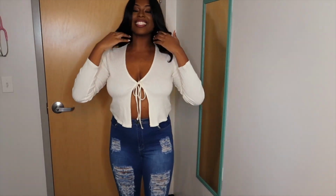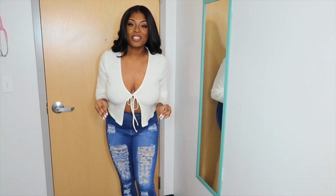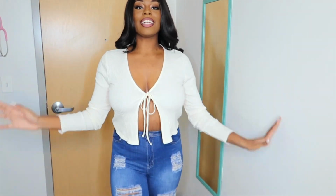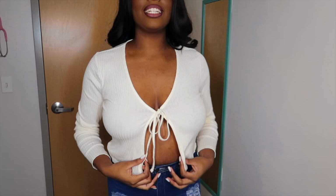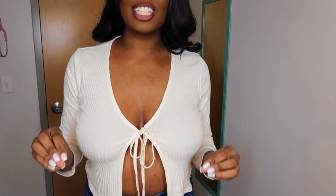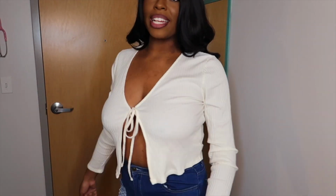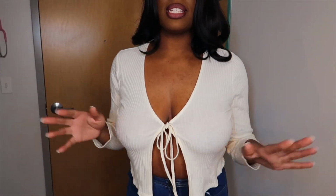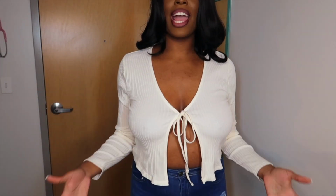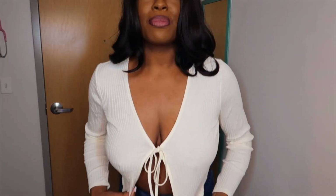Okay, so this is the first set of clothes that I got. I'm gonna tell you guys where first I got this top. So this top is a cardigan knit top that I actually got from Target, okay? I got this top in a different color that I'm gonna show you next, but this is the cream color right here. I will be linking the price, but I believe it's $15. This top is so cute, okay? I have no bra on. It's adorable, okay? It's absolutely adorable.